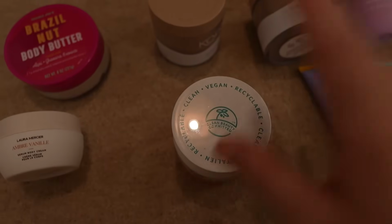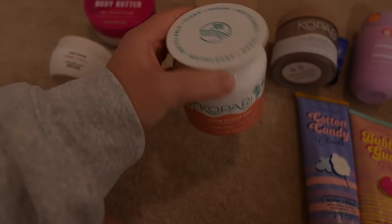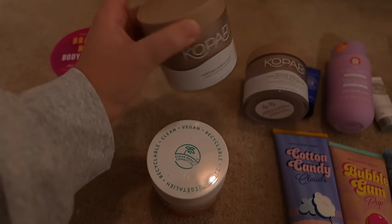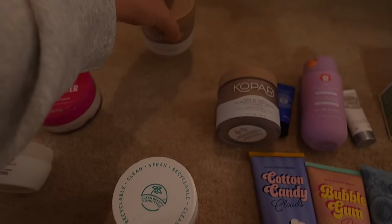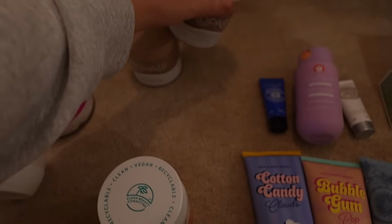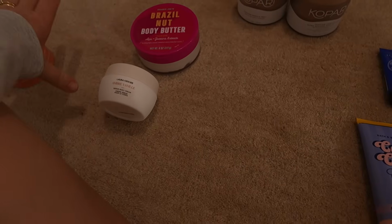I'm gonna smell it and see what it smells like. It does smell really good, but it's so bulky. And then I have the Tahitian vanilla one, which I like more. So I'm gonna keep the melt, as well as this is the body butter. So we're gonna keep both of those. I think I'm gonna declutter that one.